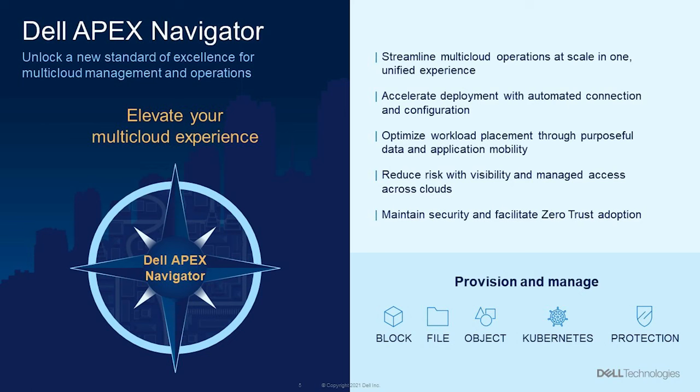Right. So with Apex Navigator for multi-cloud, we're essentially empowering our customers to unlock a new standard of excellence with multi-cloud management and operations. Through this centralized SaaS-based intuitive experience, customers are going to be able to get up and running quickly through the self-service Apex console or through APIs. They're going to be able to optimize workload placement more easily with purposeful data and application mobility. Maggie touched on security. You're going to be able to reduce risk with secure operations and zero trust adoption. And you're going to be able to do all of this from that single centralized user interface.